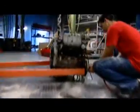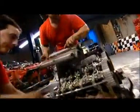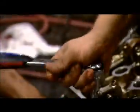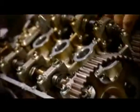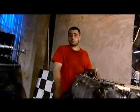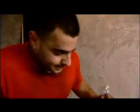With their engine now out on the shop floor, Team Combustion is frustrated to find it's in less than perfect shape. Wow. It's a shot. Everything's seized, everything, even the center nuts for the CV shaft, they're almost welded in there, man. It's pretty bad, pretty bad.